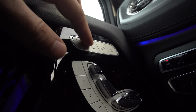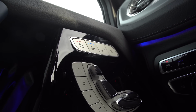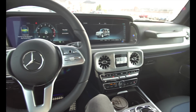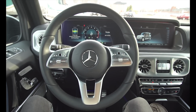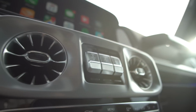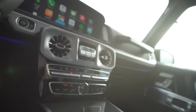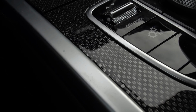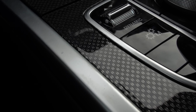So we do have massage seats, heated seats, cooled seats, but the driver can't control the passenger seat like in other Mercedes. Yeah, that's right. I did notice that. But we do not have a heated center armrest like we do in other Mercedes as well. But what we do have is this cool take on carbon fiber, simulating carbon fiber. It looks fake enough to not be mistaken for real carbon fiber. Exactly, because they also do offer real carbon. I'm not sure if they offer it on this one, but you can definitely get it on the AMGs.